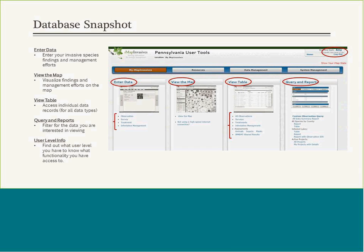So, maybe you have a very specific criteria that you are interested in looking at for a certain data set, and that's where you can go and fill in those filters and then look at the data that you're only interested in seeing.